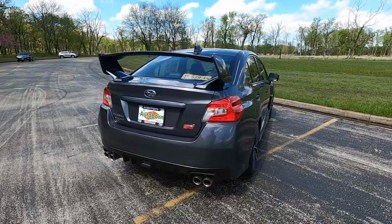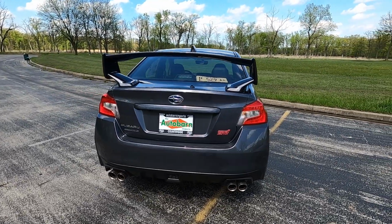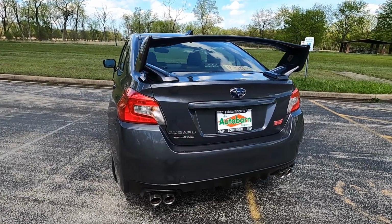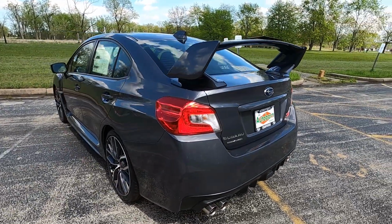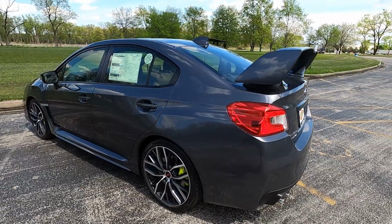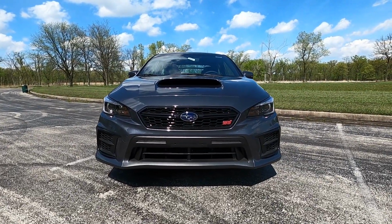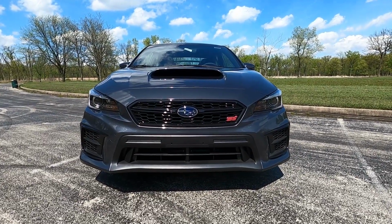And of course, if you have a hot sedan or a sports sedan, you need a gigantic wing, which you get on this STI. But somehow it looks more subtle than the one on the Type R, yet it's bigger. I don't know how that works, but it works. It doesn't look nearly as obnoxious. It looks like it fits in better. And up front, it has that Impreza look, and it looks very similar to the WRX and the regular Impreza, other than the STI badge.